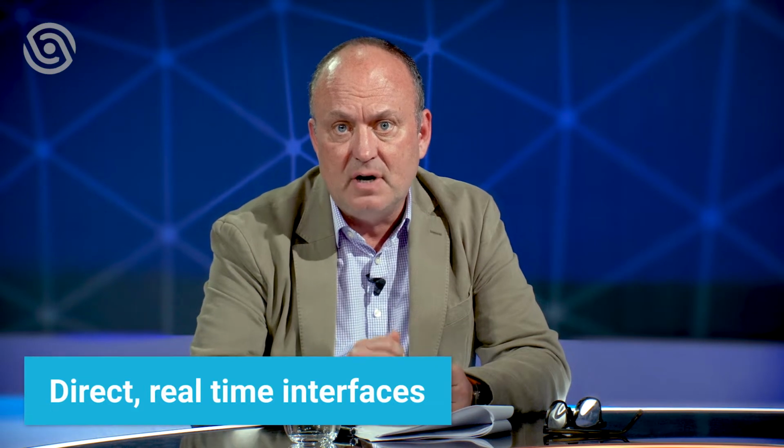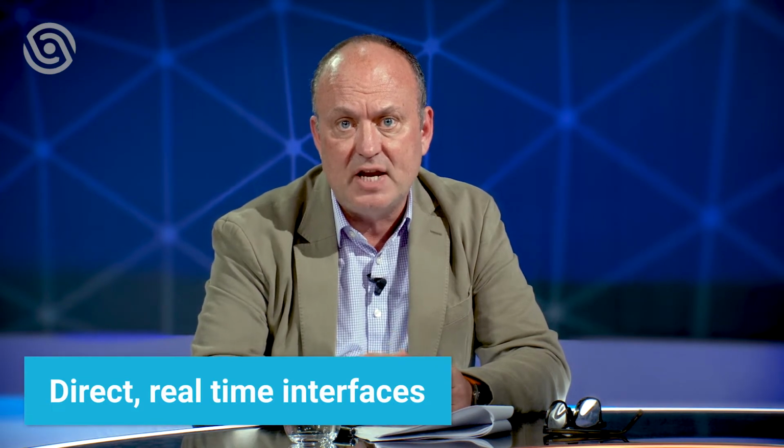Clearing firms post billions of dollars of cash and securities across a large number of CCPs. The way this is handled has a massive impact on the profitability of these firms. Baton Core-Collateral is the only solution available that gives you, as a clearing firm, real-time visibility and control by providing direct, real-time interfaces with the main CCPs and custodians.